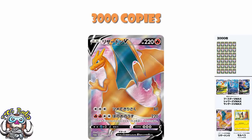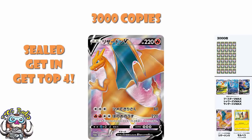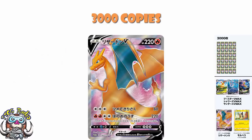And incidentally, these events in Japan were oversubscribed, and you had to put your name down and cross your fingers and hope that you were selected to actually be allowed to take part. And then you had to go and get top 4 at them. Not particularly easy, shall we say. And that's why there's only actually 3,000 of them out there, because that's how many were given out. Now, that's actually more than there were of the Full Art Mewtwo.